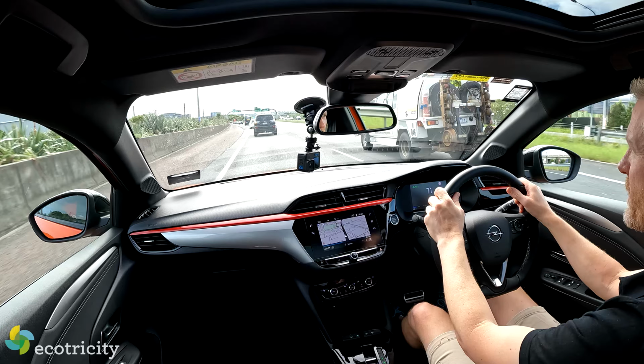Well, the weather might be gloomy, but this paint job sure isn't. This is a brand new all-electric Opel Corsa-e. So Opel is back in New Zealand and they brought this car with them, the Corsa-e.